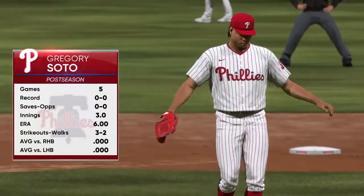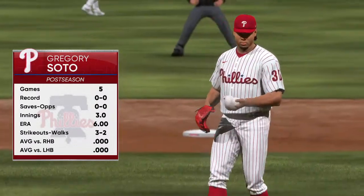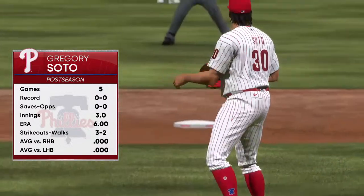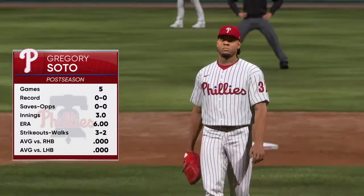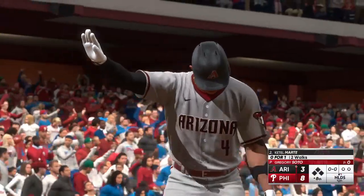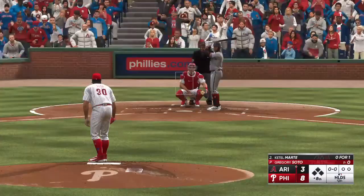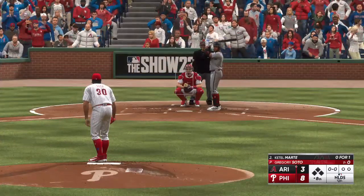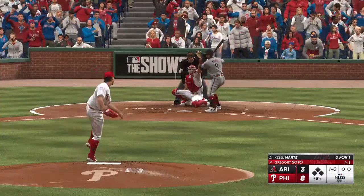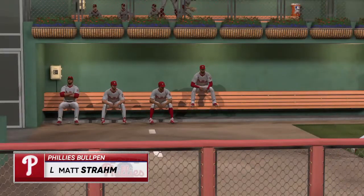Welcome back, and a new arm on the mound to start the 8th. Gregory Soto. And this guy can bring it velocity-wise. And now Ketel Marte, a switch hitter batting right. And the pitch. Ball 1 there. Stirring in the Phillies bullpen, Matt Strom getting ready to go.